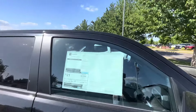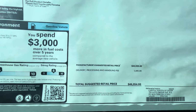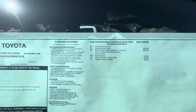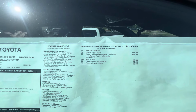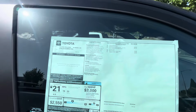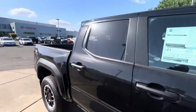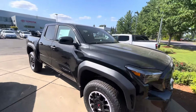And let's jump into a price here. Woo! Yeah, this is pretty insane, guys. It's gonna be $46,000, but this is what you get. You're gonna get the heated front seats again, and you're gonna get the 14-inch screen. Heated front seats run you $585, and that big screen runs you $845, and then you're gonna get your mud guards, and you got a blacked out tailgate. But yeah, no turn signals here, so you already know that you're not gonna have any other options.